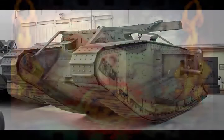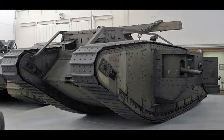Okay, we're getting close to the end. We just finished discussing number 5, which was the Centurion. Now we are going to take a look at number 4, which is the Mark IV Heavy Tank. First glance at this, you would think, what the heck were they thinking? Well, I just want to say this is the only World War I tank on this list. Most of the tanks on this list are from World War II, Cold War, and Modern Era, stuff like that.